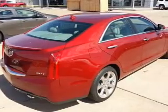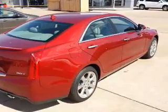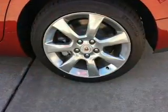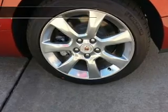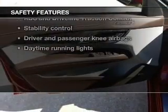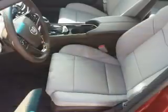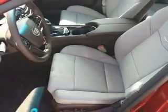Leather seats, power door locks, power windows, cruise control, Bluetooth wireless, an AM/FM stereo with an MP3 player, a satellite radio. If safety is a high priority, rest assured knowing that these top safety components are included. Front ventilated disc brakes, curtain head airbags, passenger airbag, side airbag, traction control, stability control, daytime running lights.